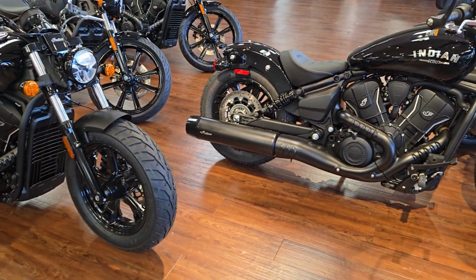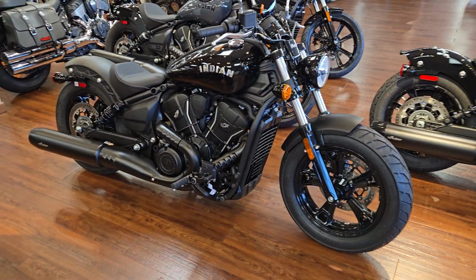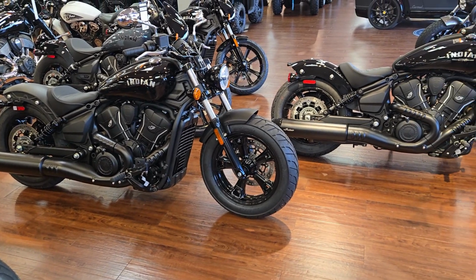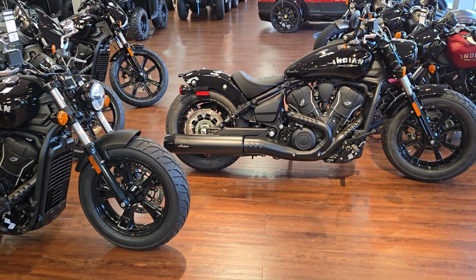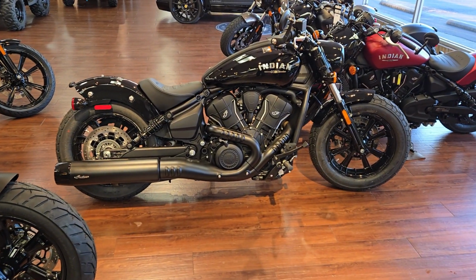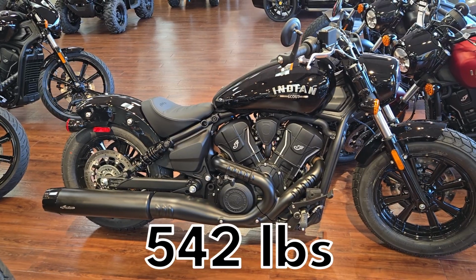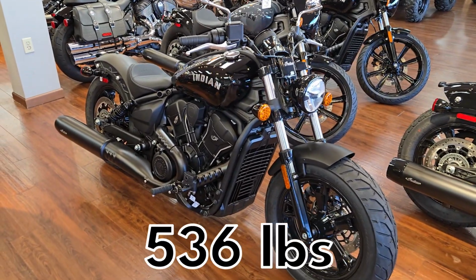Both of them have a 25.6-inch seat height. They are the same frame, same suspension, same handlebars. The bulk of the bike is identical. The larger engine with its 6-speed does give you a little bit more weight. It comes in at 542 pounds versus 536 for the 60.